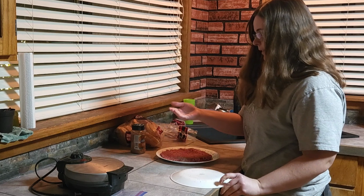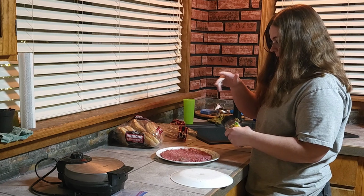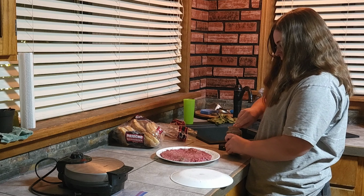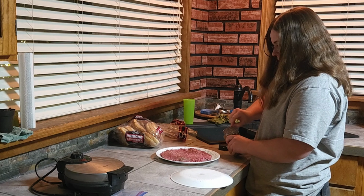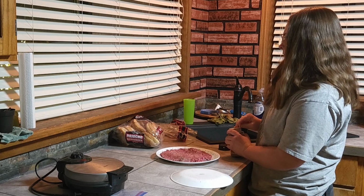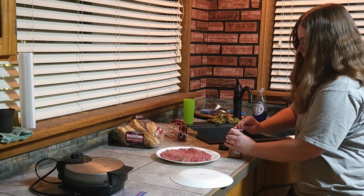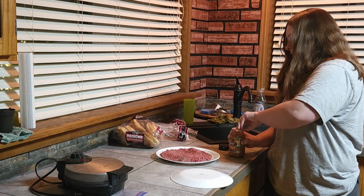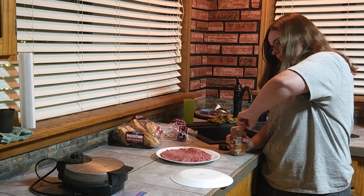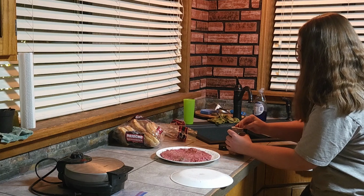So what I'm going to do, I don't usually do it this way, but because I didn't want to touch the meat and then touch something else and touch the meat again, I'm going to just sprinkle a little bit of seasoning on here now, and then I'll separate it out into probably 4 patties. And then from there, I can get this off. From there, I will sprinkle probably a little bit more on top when they're cooking. This is sealed really well.